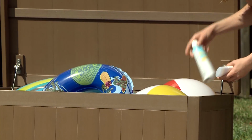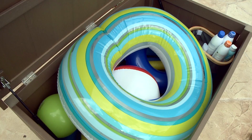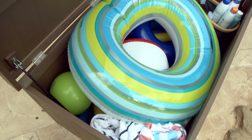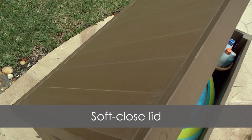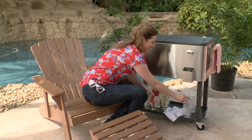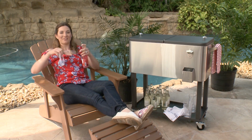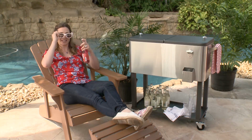So I decided to put all my sunblocks on one side, and then I put my pool toys and all my noodles on the other side. Everything fit in, the top closed perfectly, and now all the mess is out of the way. Woo! Now I'm ready for a little rest and relaxation.